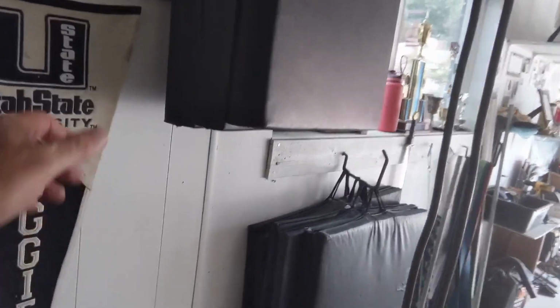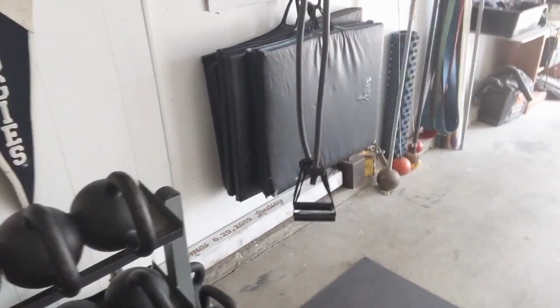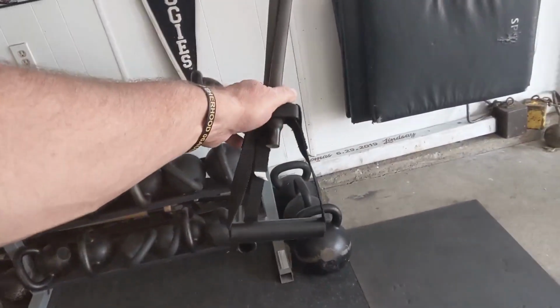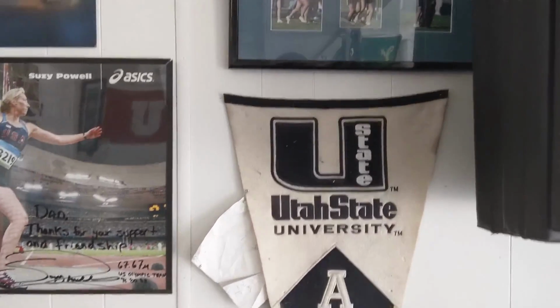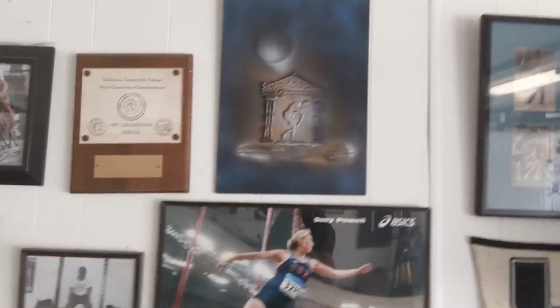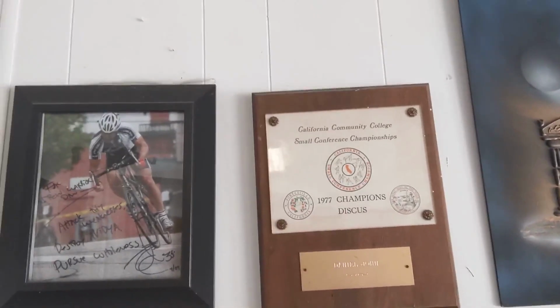These mats were given to us by our new lifter, Carrie, and we really appreciate it. By the way, if you can't afford TRXs, I've discovered that wrapping resistance bands from the ceiling is just as good for a lot of things. Proud Aggie here. Of course, my daughter, Lindsay, throwing a personal record. Lots and lots of discus throwing stuff. There's a high point of my life.